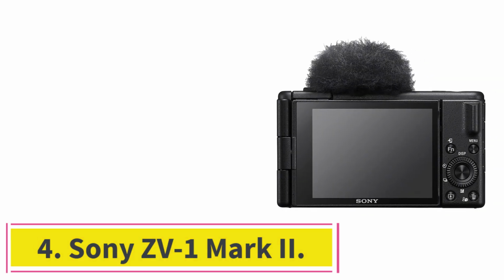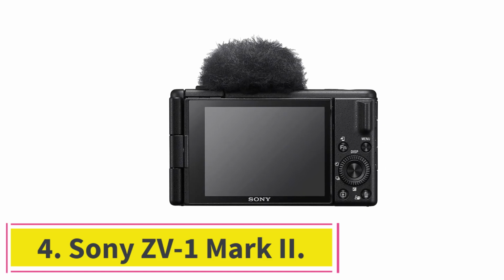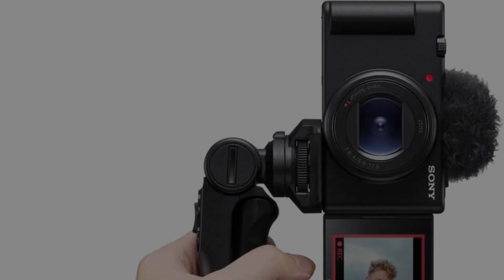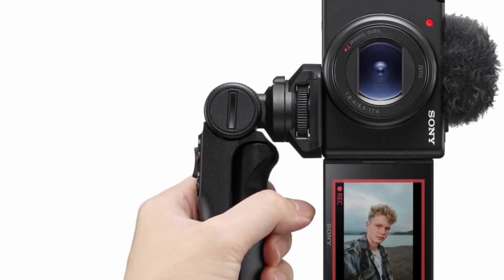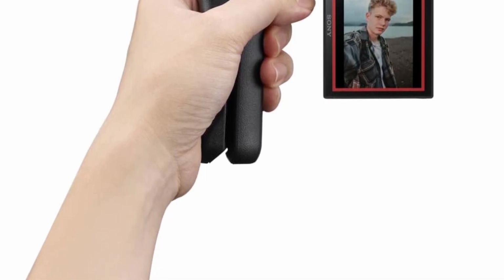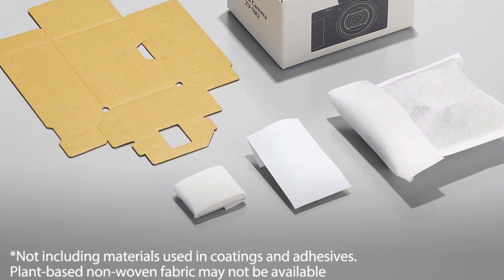At number 4. Sony ZV-1 Mark II. The Sony ZV-1 Mark II is one of 3 ZV-1 models and is by far the best. Its wide-angle 18 to 50mm equivalent f2.8-4.0 lens is ideally suited to self-shot video.